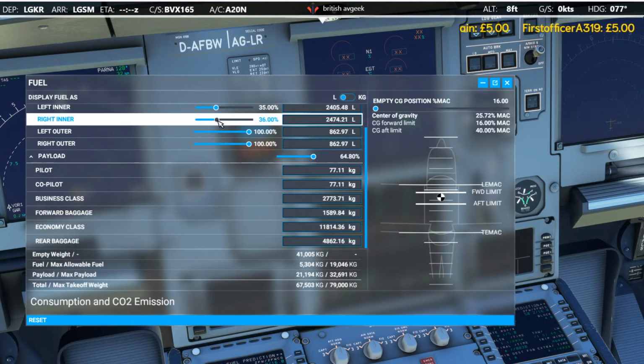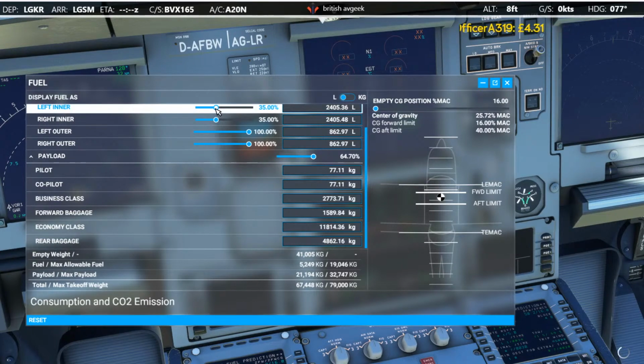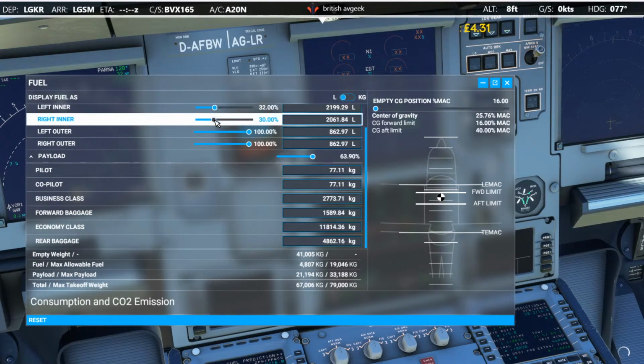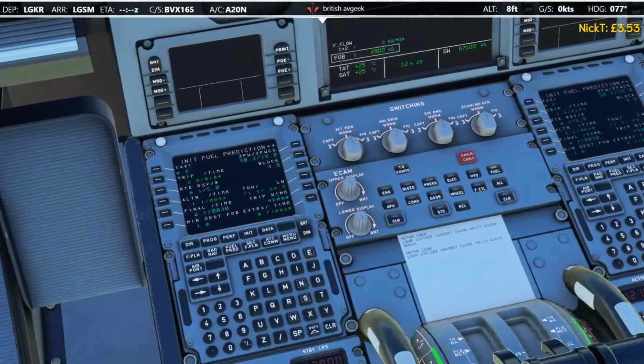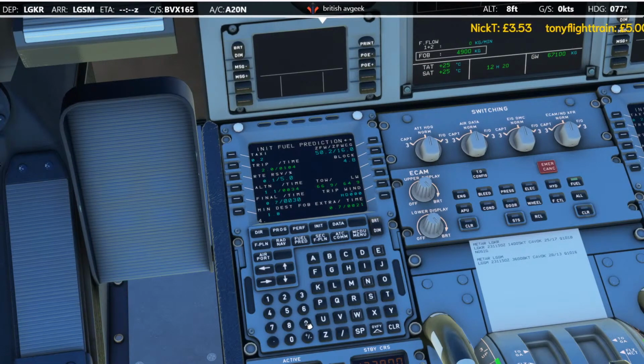So we're going to have to use the UI menu here just to set our fuel. 4837. That's as close as we're going to get. 4.9. So we'll just change that. I wish it was this fast in real life.